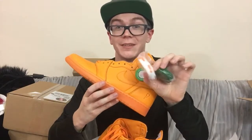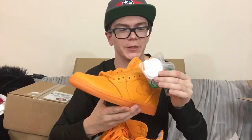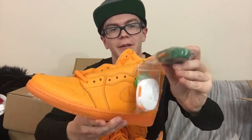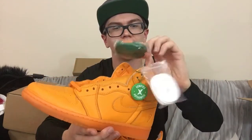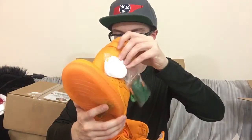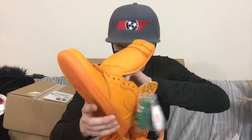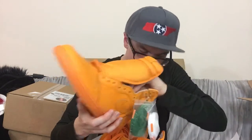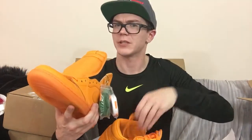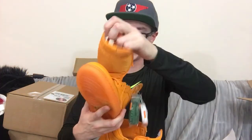So we got some white laces here. I think the white's going to look really good. They have those rubber aglets on them as well. We got some green here. I'm surprised these bags don't say Nike. Sometimes they do. There is the StockX tag. No, it's been verified. These are still laced like they were brand new. This one's a little undone, like somebody stuck their foot in them just to see what they feel like.